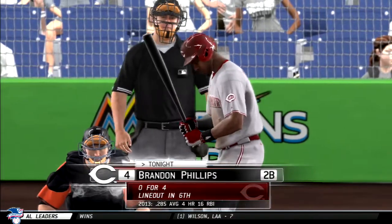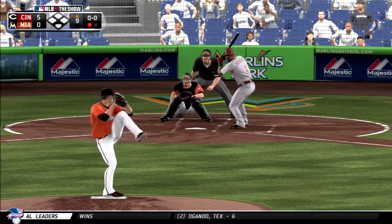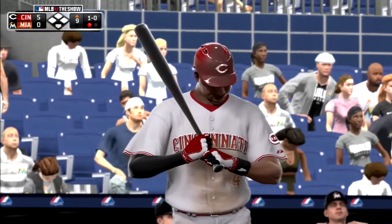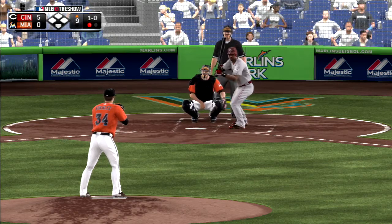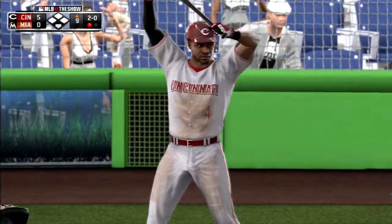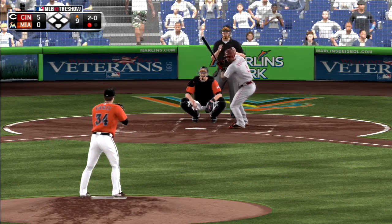Brandon Phillips will stand in. He flew out his last time up. And a changeup here misses off the corner to start him out. It's ball 1. Now it's 2-0. One out, nobody on.